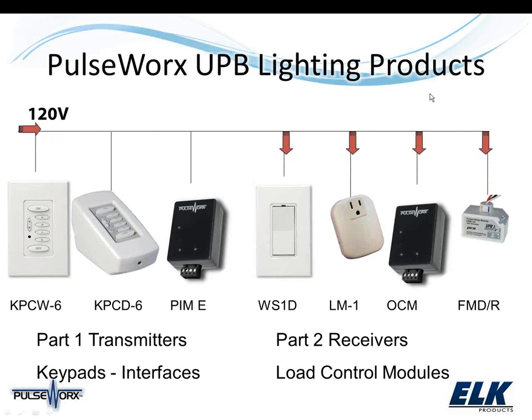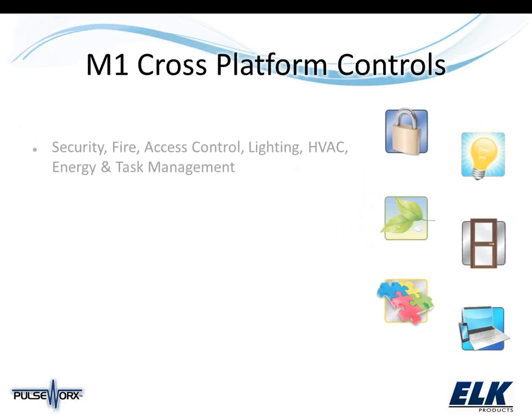So the simplicity part about this is we have transmitters. On the left-hand side, we have keypads, the PIM-E, which is actually the interface we're using now with the ELK M1. And then we go and talk to receivers, or what we call load controls. We've got wall switches, lamp modules, output style modules, and fixture style modules. And we all communicate over the 120 volt wiring that's already in the home.